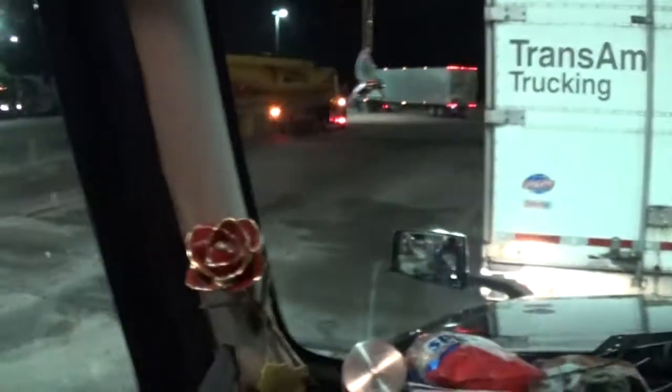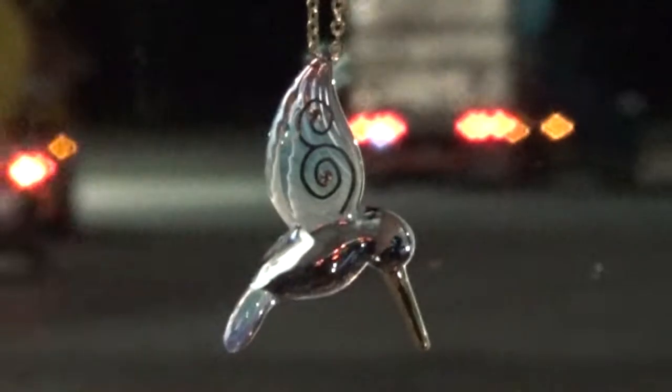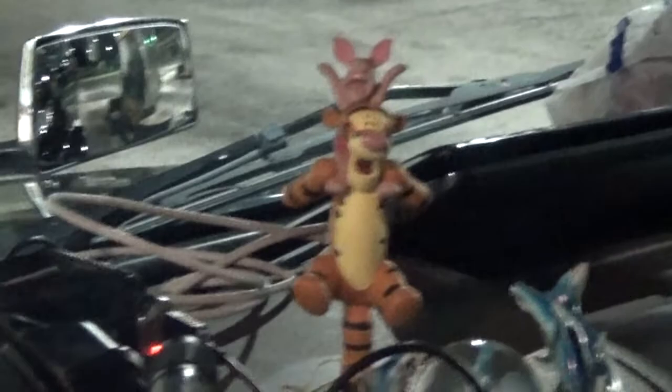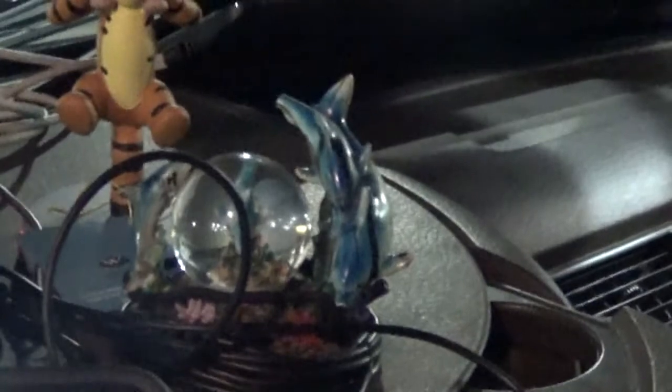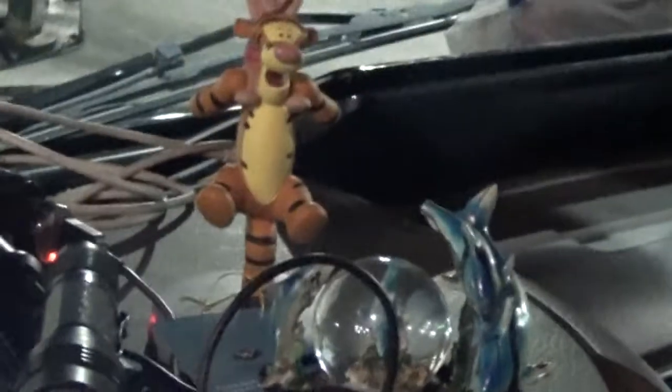I got her two other things that'll really surprise her, and we'll see if she notices in the morning. Alright. First one is, I'm going to have to flip this over here so I can make sure that I got a good look at it. Right here. It's a glass hummingbird. And then the second one, stuck to the dash. Tigger and Piglet. Right next to her dolphins. Now that one dolphin has a broken tail. I think Alize did it in the truck wash. Yeah, I know. I've got my wires all up and everything. Need rearranging. There's my laptop. That bag's the one that's got her dress in it. That's why it's up there.